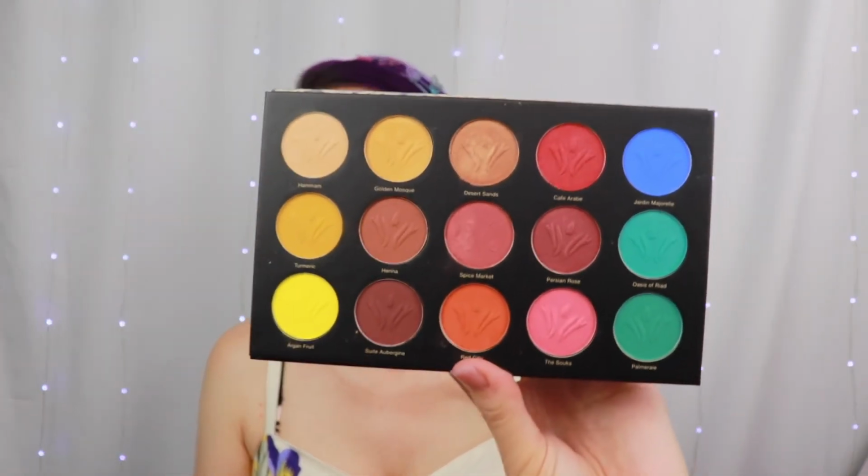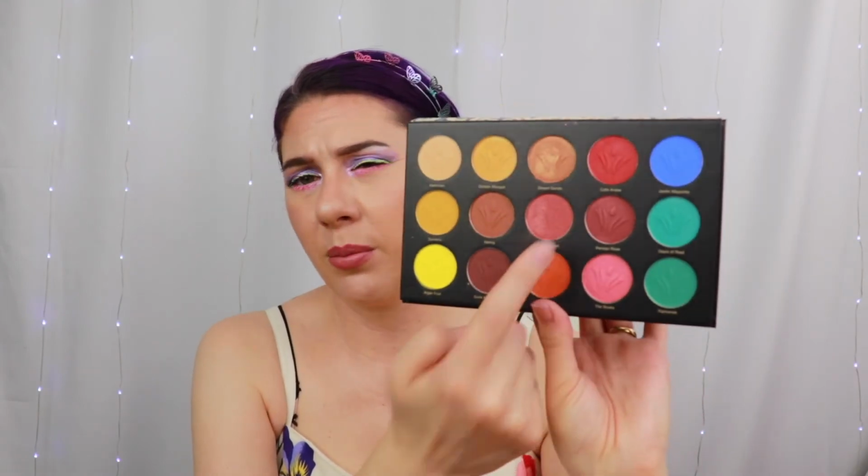But I don't know what it is. I just never reach for this. It's so pretty, but I never use it. You can see it's still got all of the little stamps on each of the shadows. Yeah, this is the one I've used the most. I don't know, which is odd for me again because it's like a brown color.